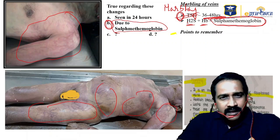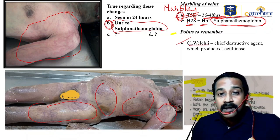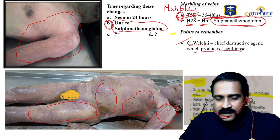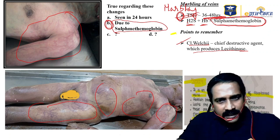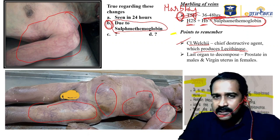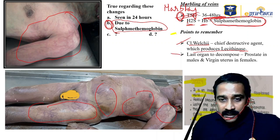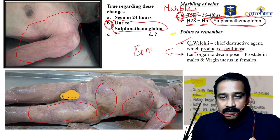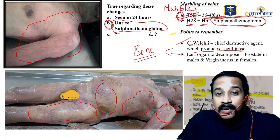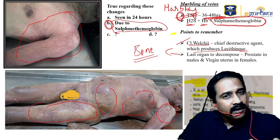Another point to remember regarding putrefaction is the most important organism for putrefaction, what we call the culprit, Clostridium welchii, the chief destructive agent, which produces lecithinase. This is also a question. The last organ to decompose, a repeated question: in case of males, the prostate; in females, the uterus, or the virgin uterus to be more specific. The point to remember here is that if bone is given as an option, whether male or female, obviously the last organ to decompose will be bone. Bone not being an option, in males it is the prostate, in females it is going to be the uterus.